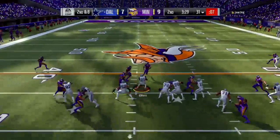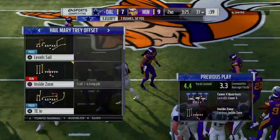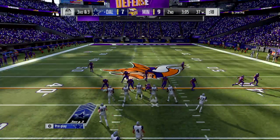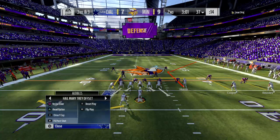On second down, Elliott found a little room there as he's up to about the 37. Give him 6 yards on the carry. It's going to be 3rd and 3 now. And there's a run to be happy with. Good, solid yardage. He'll take that anytime you hand the ball to a back.